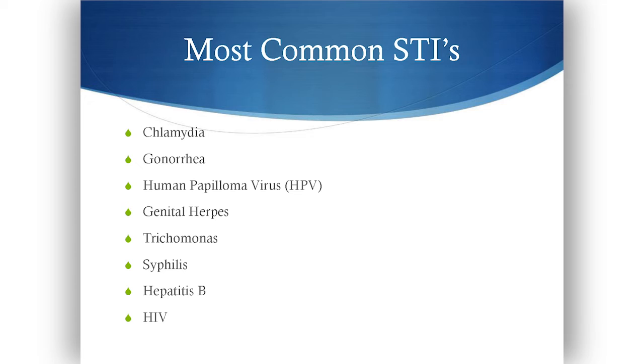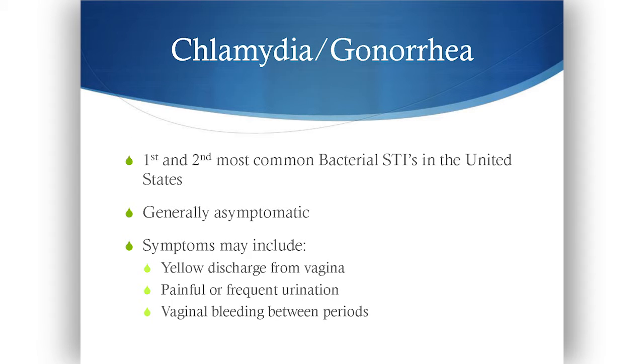The most common ones, as you can see, the menu of options here: chlamydia, gonorrhea, HPV, which Dr. Patel already discussed, herpes, trichomonas, syphilis, hepatitis B, and HIV. So chlamydia and gonorrhea are the most common bacterial sexually transmitted infections. Trichomonas, which is more of a protozoan parasite, is actually the most common, but these two are the ones we worry about as gynecologists in young women.